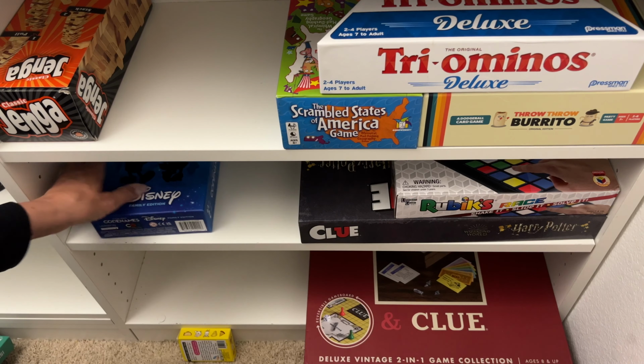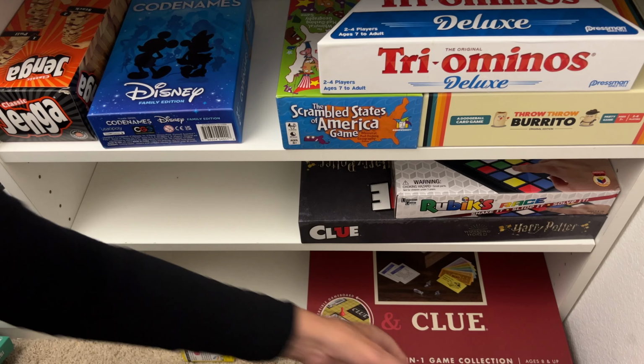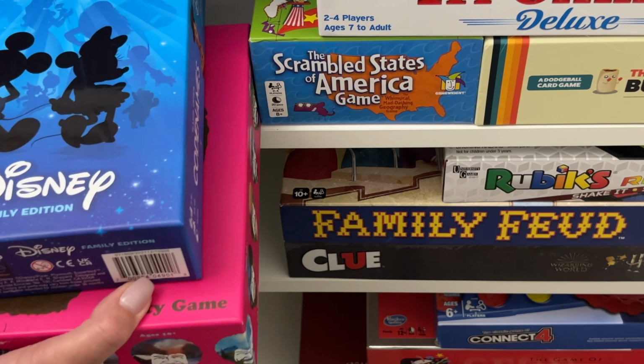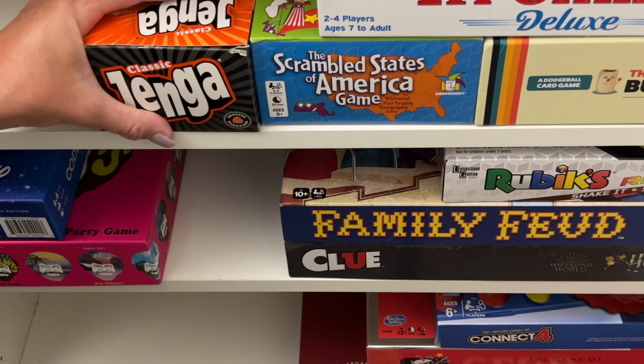What is your family's favorite board games? Our favorites here would be Triominoes, Jenga, and probably Clue. That would be the top 3, but there's also a lot of other fun ones there too. Let me know in the comments which ones you guys like.